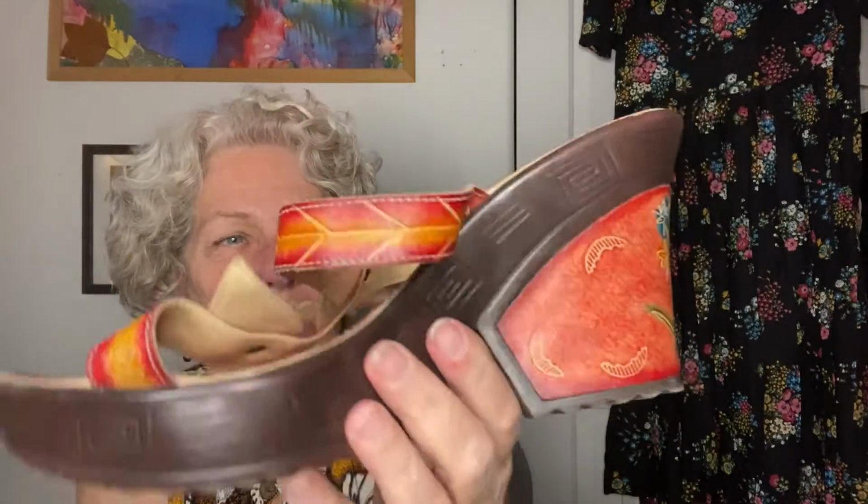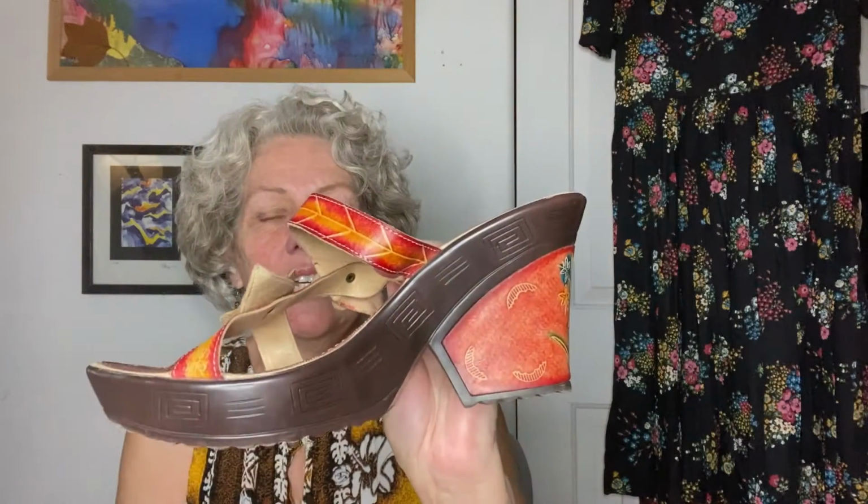But I think for $5, I just thought they were way too cute. And they're a size 40, which makes them a size 9, maybe? I didn't even try them on. So anyway, I just thought they would be really cute leather sandals. So I'll do more research. Ta-da! Clop, clop, clop. Nice. Let me get into the hard goods.